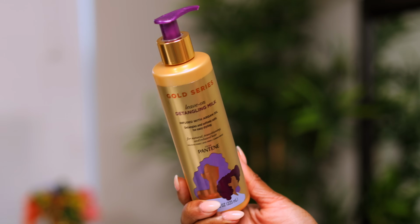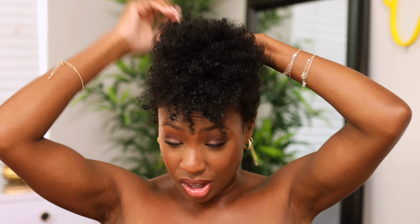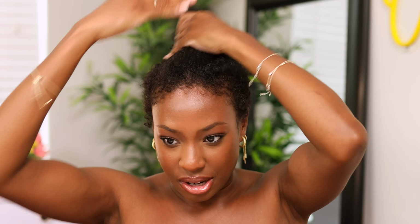After that, I'll just go in and use some water if my hair is kind of dry. And then this is something that I've been using recently. Again, I used to use it back in the day. This Pantene Gold series, let me just say, is the bomb, okay? This stuff is amazing, y'all. So this is their leave-on detangling milk. And I've been having to use a detangler lately because of how long the front of my hair is getting. And it gets pretty tangled now.